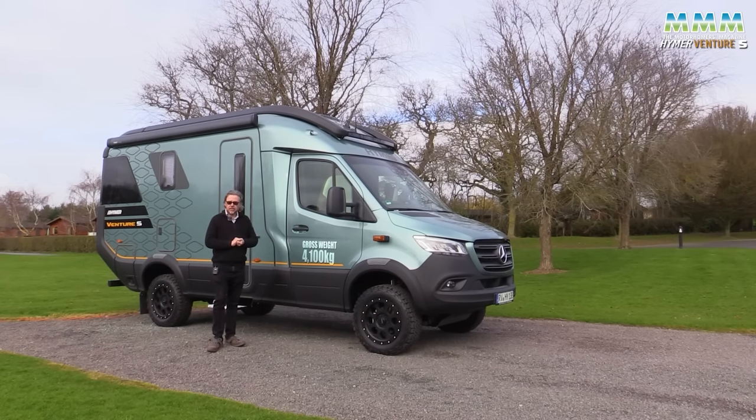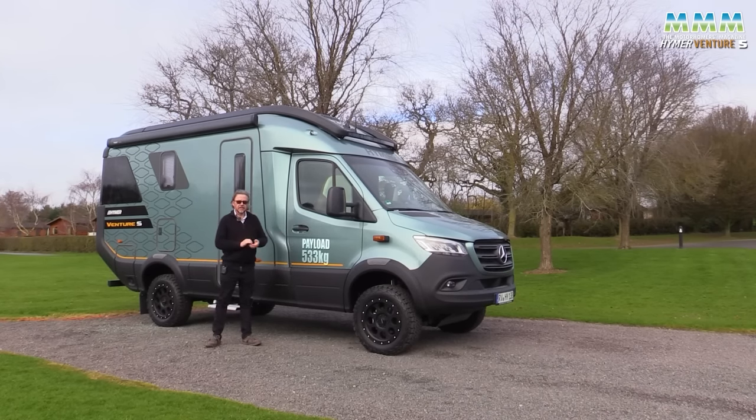Another figure to bear in mind is the maximum gross vehicle weight, 4,100 kilos. So you will need a C1 category licence to drive it in the UK. But that higher gross weight does give you a decent payload, 533 kilos in standard spec form. And standard spec is pretty comprehensive for once on a German motorhome.